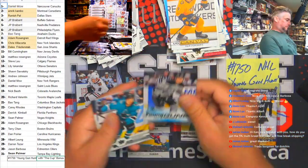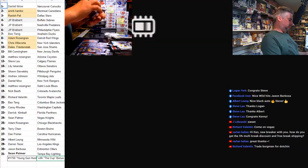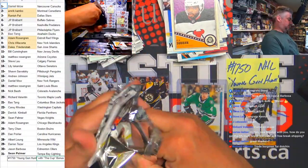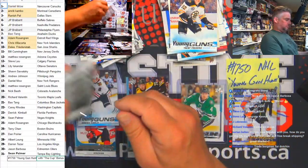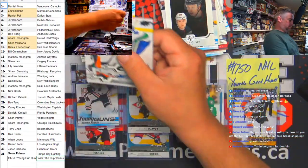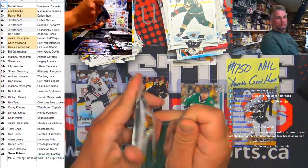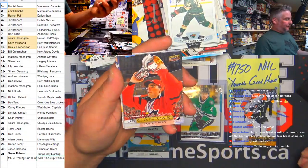Carl Gunnarsson, LA. PK Subban, Jersey. Trent Frederic, Boston. Nikita Gusev, Devils. Mats Zuccarello, Minnesota. Program of Excellence, Dante Fabbro. That will be for Nashville. That's a case hit.